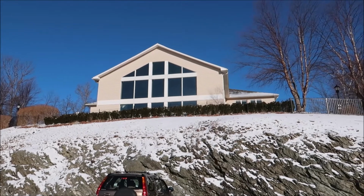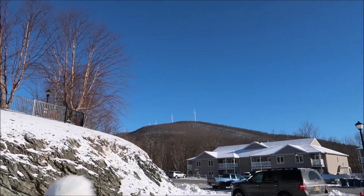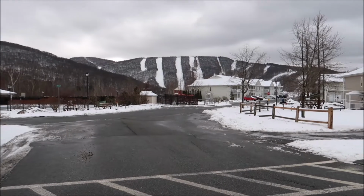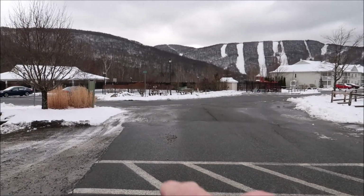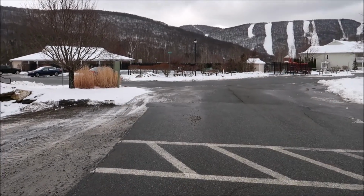So this is the back of the main check-in, and right on top of the hill is about 8 windmills. That's Jiminy Peak over there, and there's a playground right in here. And this is a swimming pool right in this direction. That's the outdoor swimming pool.